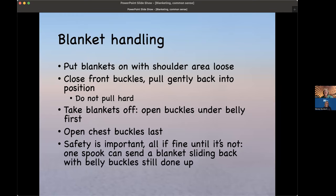So blankets, when we first put the blanket on and we bring this brand new blanket and we put it on our horse and we shift it around and we buckle it up and it looks perfect, it tells us absolutely nothing because that horse hasn't moved in the blanket. Other than it's the right length, that horse needs to go out and move.